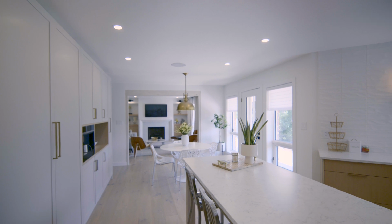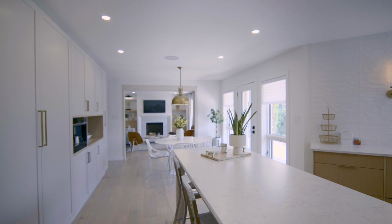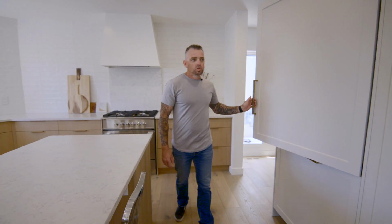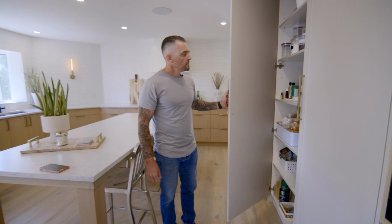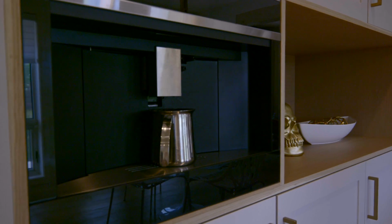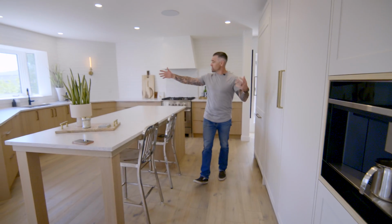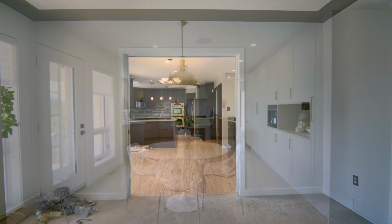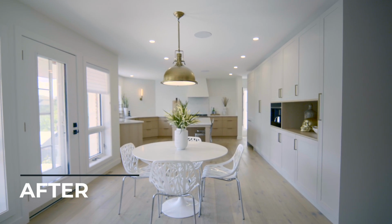I've completely gutted the kitchen, added new cabinets, a large island, panel ready appliances, our dishwasher, everything is panel ready. 2 large pantry units. Always with the coffee maker. That's what really brought us into this house at the very end of it. And then out to the beautiful walkout. Unfortunately, we're not done our landscaping yet, but this summer we should be finished with that as well.